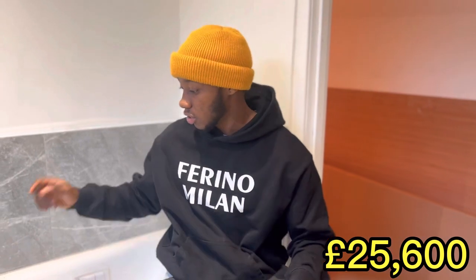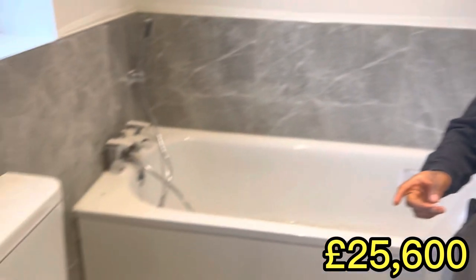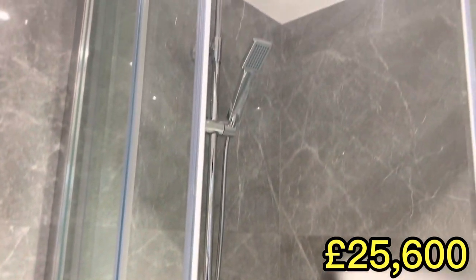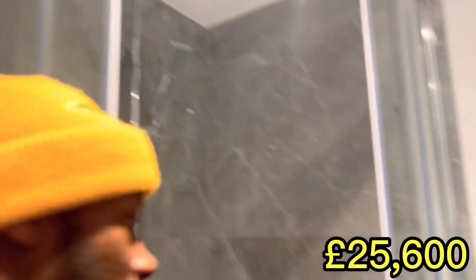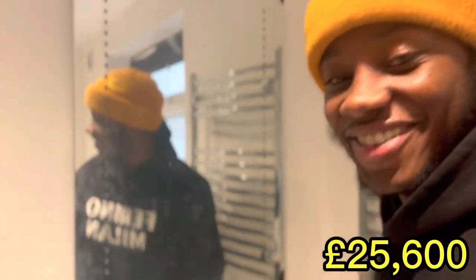They were great. So I got the bath from B&Q, toilet seat from B&Q, vanity sink from B&Q, and I think I got the shower enclosure from B&Q too. But this shower was actually from Toolstation. And this mirror, look at my mirror.